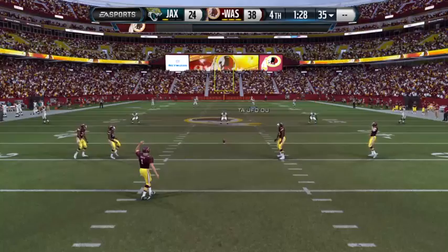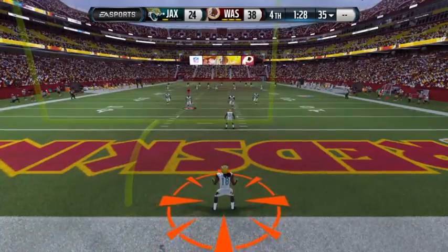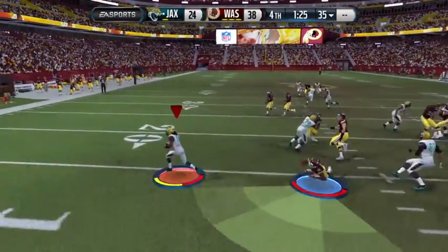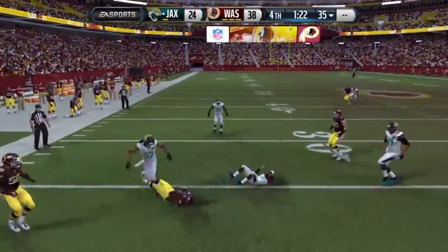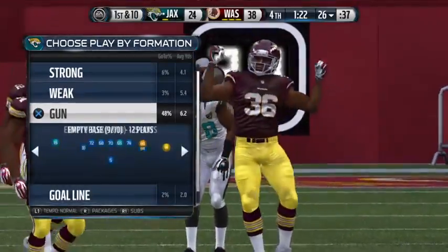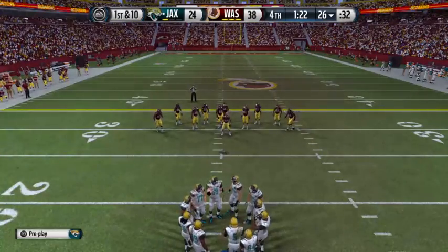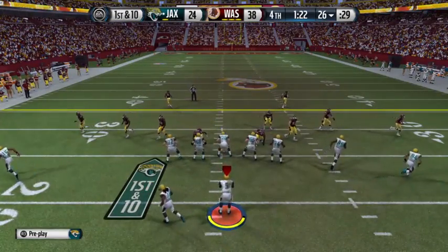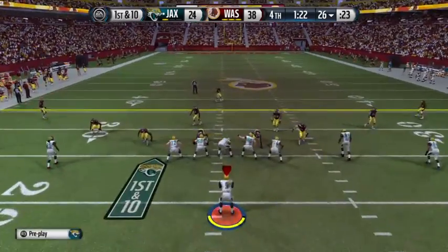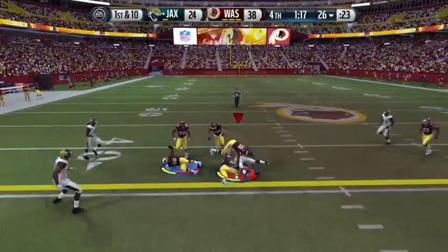The Jaguars are back deep, ready to return the kickoff. Made right around the 26-yard line. First down. Pressure on every snap now. Empty backfield look for Bortles here. First down and 10. Robinson's got it and a first.